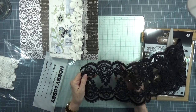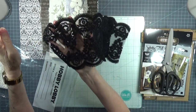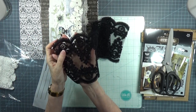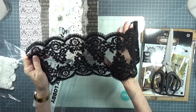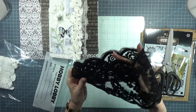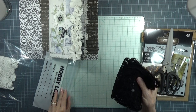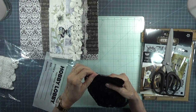Let's put that over here so that you can see it here, and then up close. Isn't this just lovely? So, half a yard of that. That should last quite a while. I don't know how often I'm going to use it, but I love lace. Even nice quality new lace is lovely.